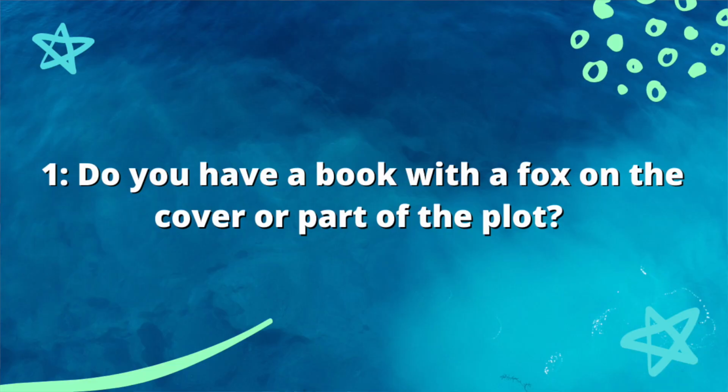So yeah, let's just jump straight into the tag. Let's start going through all the prompts. Let's go. Do you have a book with a fox on the cover or part of the plot? Yeah, this is gonna be hard. I'll go look.